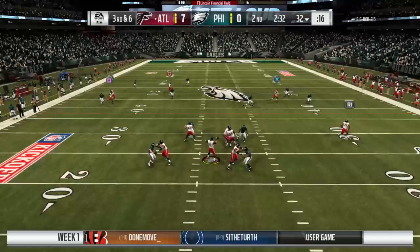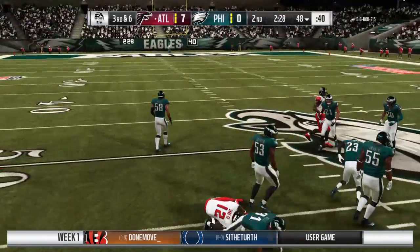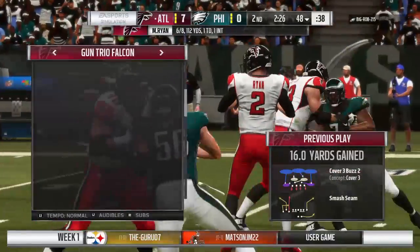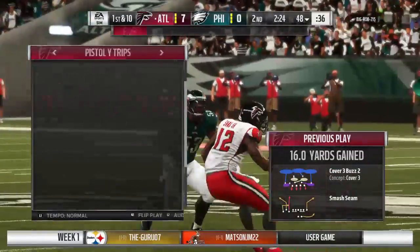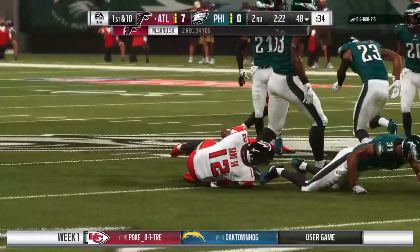Out of the gun, it's Ryan. And he's got Sanu. And able to get this one across the 45 before he's brought down. It'll be a gain of 16 and give him a 1st down as well.